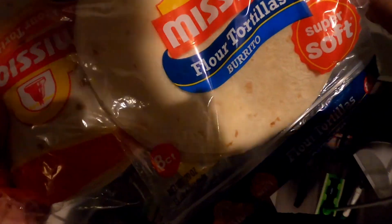We have roommate tortillas and we have my tortillas. I believe he has the Mission tortillas. Yep, and these corn ones are mine as well, which means these I have in my hand are also mine.